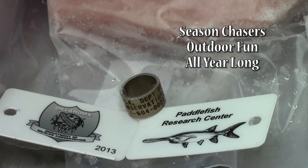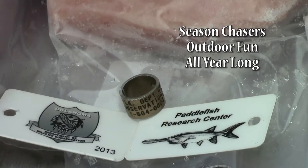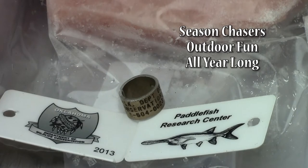And here's a close-up look at the band that was off the first one that I caught. I've caught two fish so far. One was 36 pounds, one was 41, and that's on a total of 5 outings. So I don't tag out every time, but the ones that we caught so far are really kind of fun to work with, and it's going to keep me going back for the bigger ones.